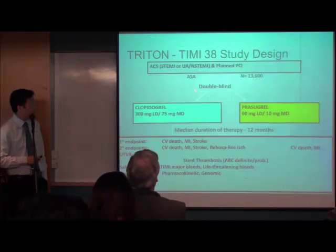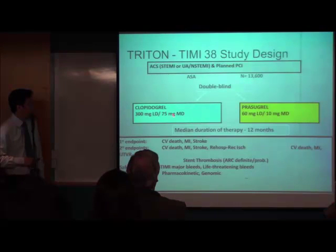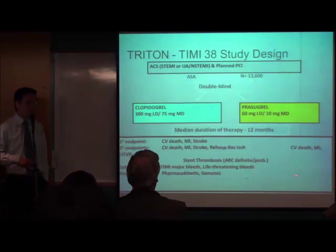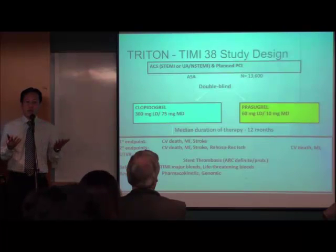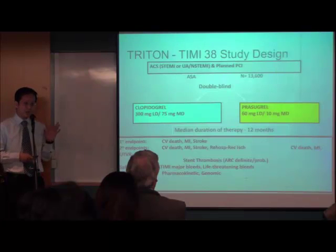So it was a double-blinded study. Everybody got aspirin. One arm got clopidogrel, 300 milligrams loading dose and 75 milligrams OM of maintenance. And the other arm got prasugrel, 60 milligrams loading dose, 10 milligrams maintenance. Primary endpoint was CV death, MI and stroke, and safety endpoint was major bleeding. So this is important to remember because I think most of us will tend to compare between prasugrel and ticagrelor. And the study design for both drugs were relatively similar.